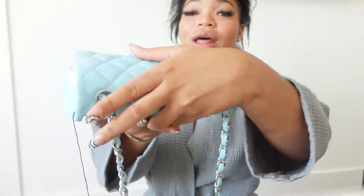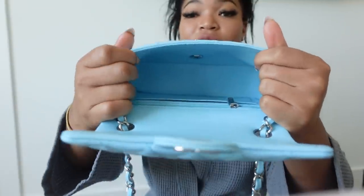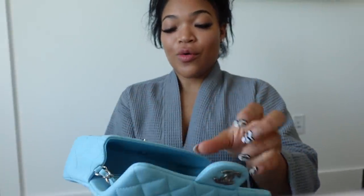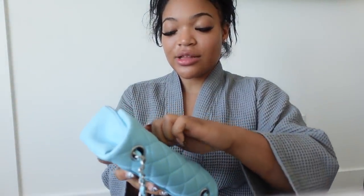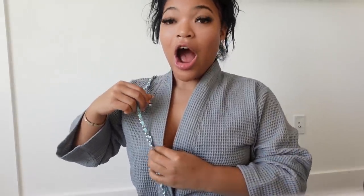Because y'all know I carry a lot of stuff, including my camera sometimes. There's plenty of room in here. Oh my God, I'm so excited to carry this bag. I'm definitely gonna wait for a cute special occasion to pop out with this. I already know what shirt I'm gonna wear this with. Oh my God, it's gonna look so cute.